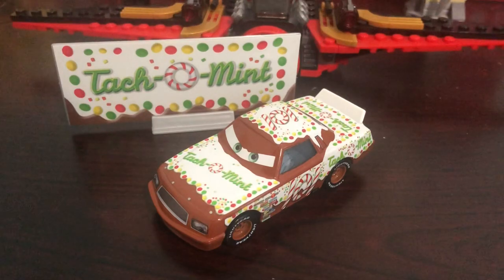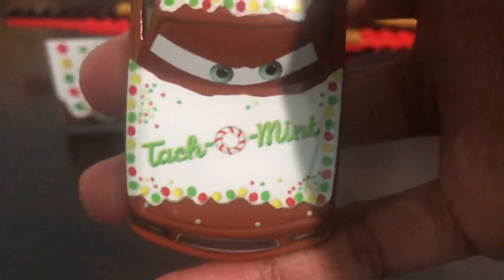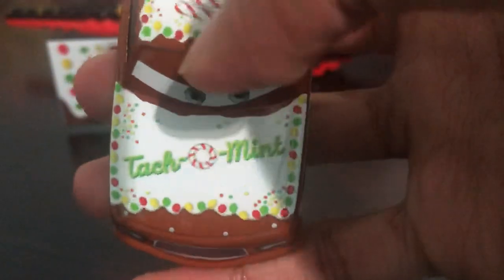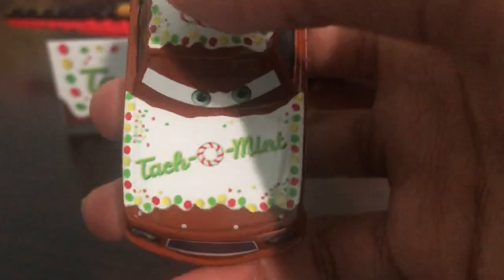Now, let's get on to the actual review. We'll start with the car first. As you can see, we have the Tach-O-Mint on the hood with some gumdrops and white frosting on it, which looks really, really awesome. Really love the gumdrops effect here.